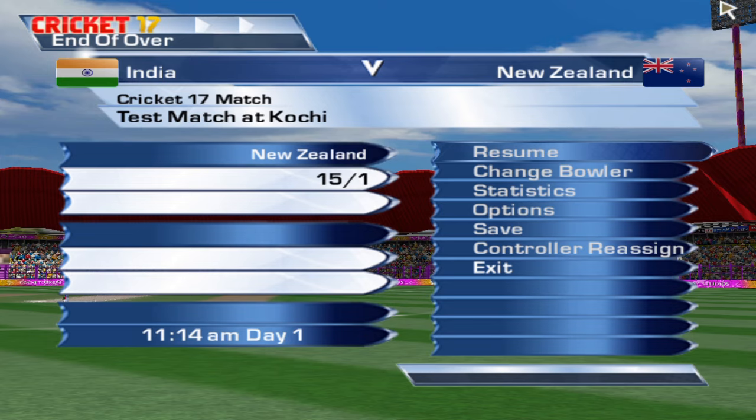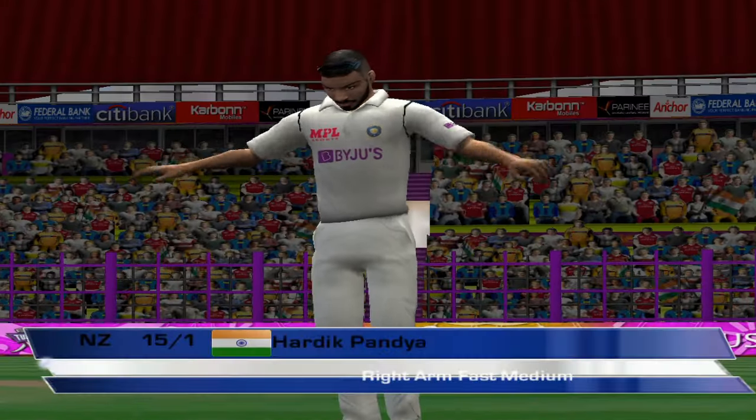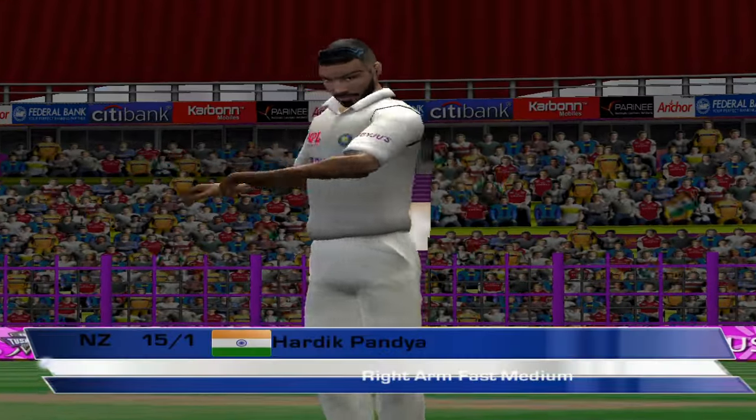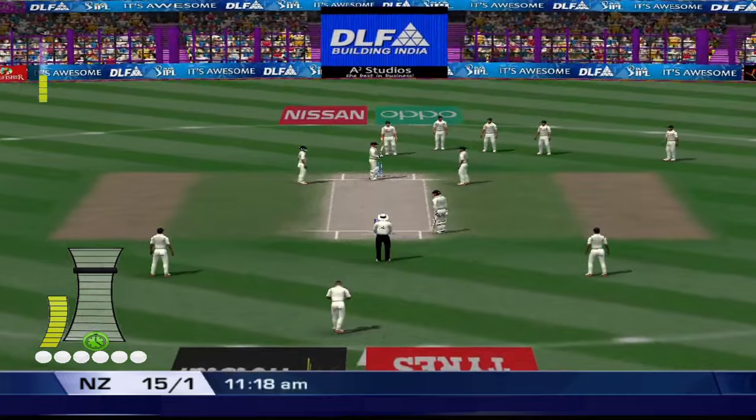That's a good, tight over. Make the batsman work hard for his runs, and you never know what'll come of it. We're about to see a change in the bowling. India have made an adjustment to their field.